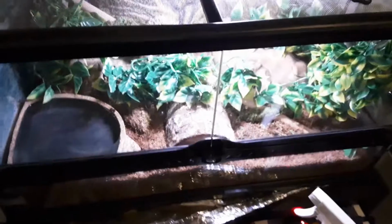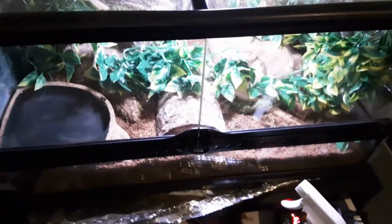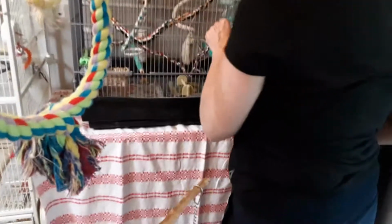So, yeah. Here's all three of Dovahkiin's shed skins. Yes, we keep all of them. We don't really know what to do with them. So here's the latest one. And these ones are all in parts because these are his two other sheds. He's getting bigger, so he got a big new hide, and then he has his old smaller hide. He might need a bigger enclosure soon.